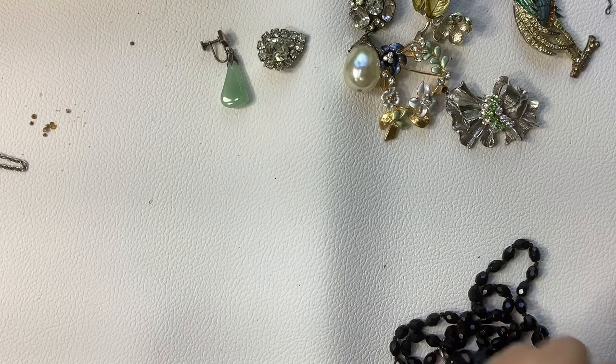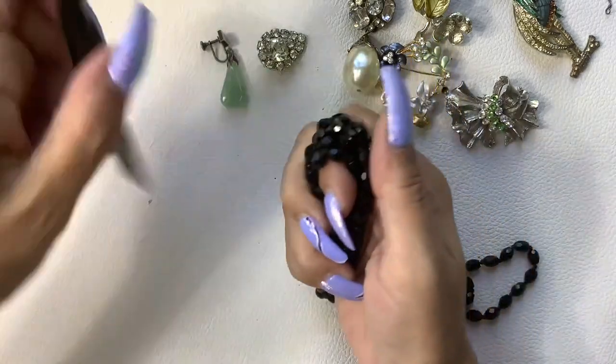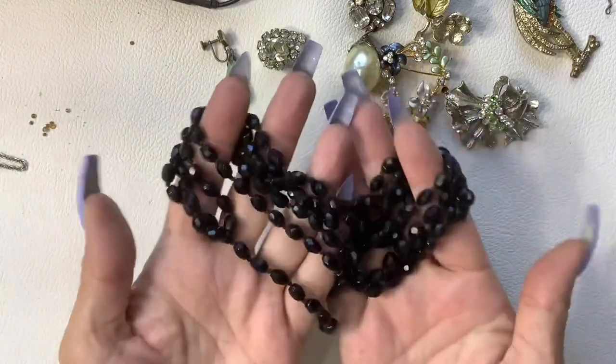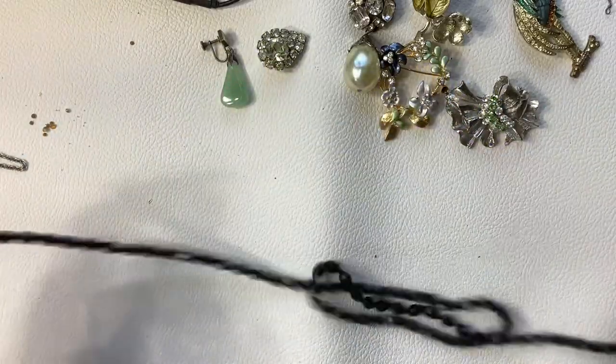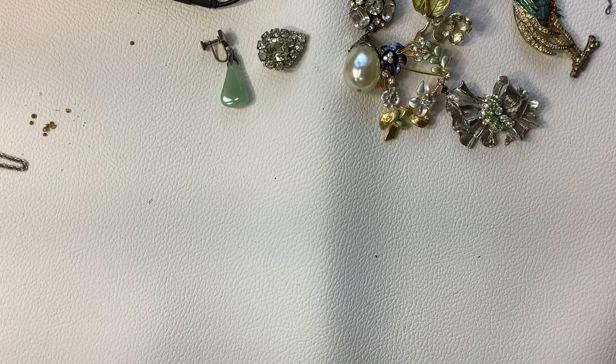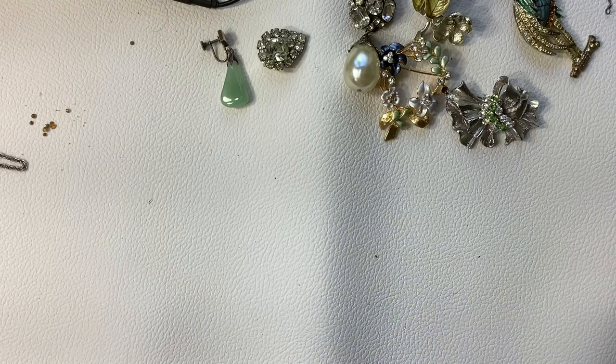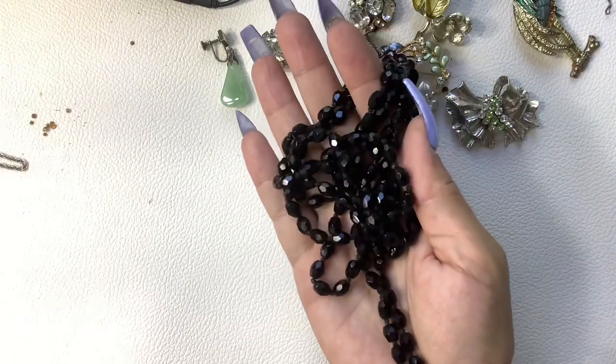Okay, let's test these for glass. They are glass, black glass. Very long necklace, but it does, I was gonna say infinity, but it does have a clasp. So you can probably triple this. And let's get a measurement. 28 inch wearable length. So let's do $8.